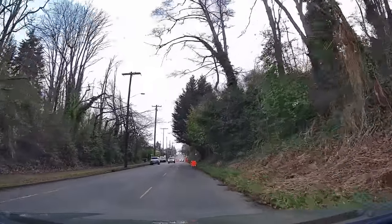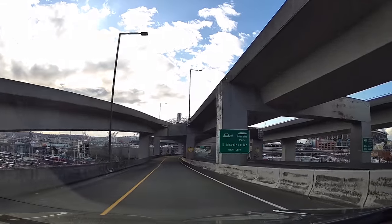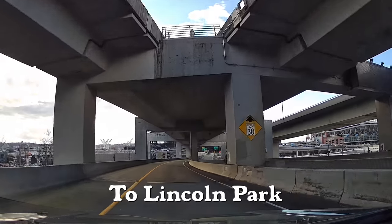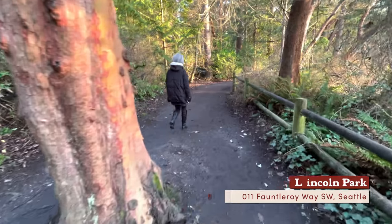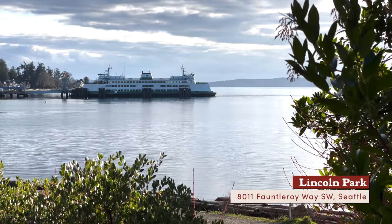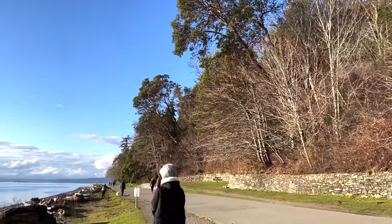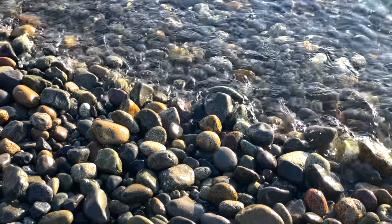Before checking out the next sushi restaurant, let's digest and get some fresh air. We drive further south to Linkin Park. The name reminds me of Linkin Park the rock band. Linkin Park has forested trails that lead to a pebbled shore where you can catch views of a departing ferry. This 135-acre park also has a playground, athletic fields, and picnic tables.